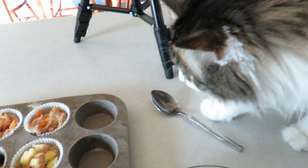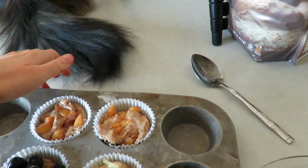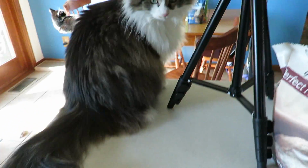Mister, excuse me. Go away. These are my muffins, go away. You had your mouse, you're good. No, I did bad enough. I had to pull your fur out of everything. Do you have to stick them in my muffins?